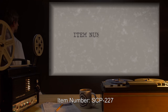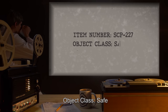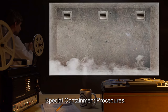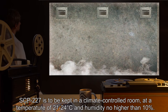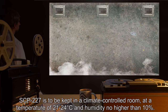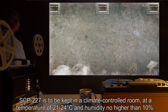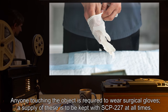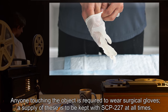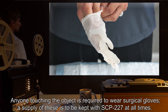Item number SCP-227. Object class: Safe. Special containment procedures: SCP-227 is to be kept in a climate-controlled room at a temperature of 21 to 24 degrees Celsius and humidity no higher than 10%. Anyone touching the object is required to wear surgical gloves. A supply of these is to be kept with SCP-227 at all times.